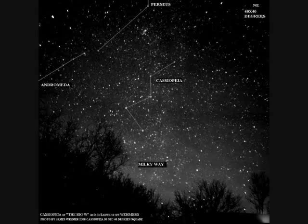This is a wide-angle shot with a 35mm lens on the same camera of Cassiopeia, or as I like to call it, the Big W. This is a 20-minute long exposure with the same setup of the circumpolar area.